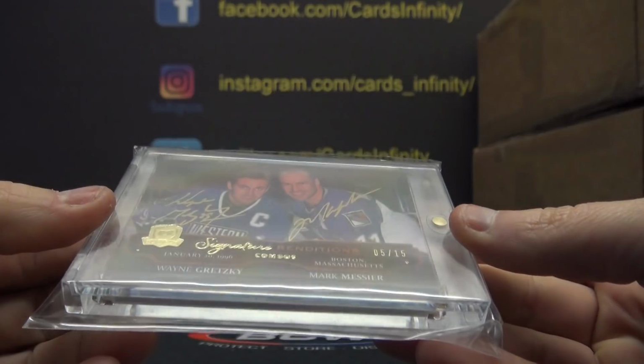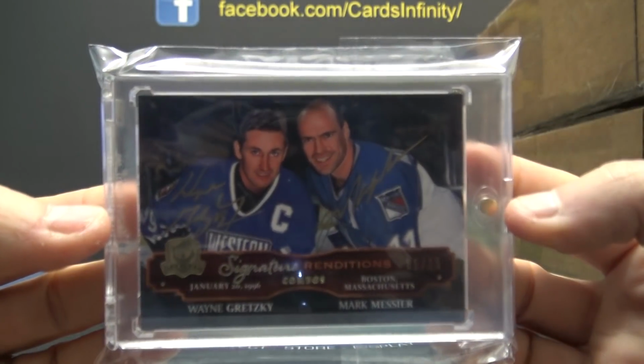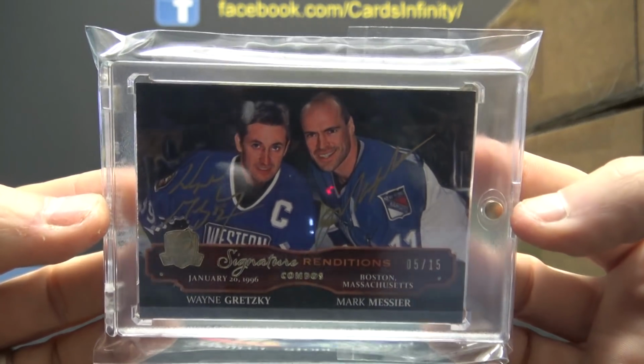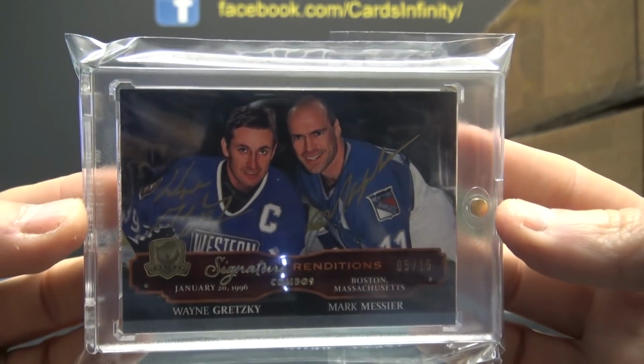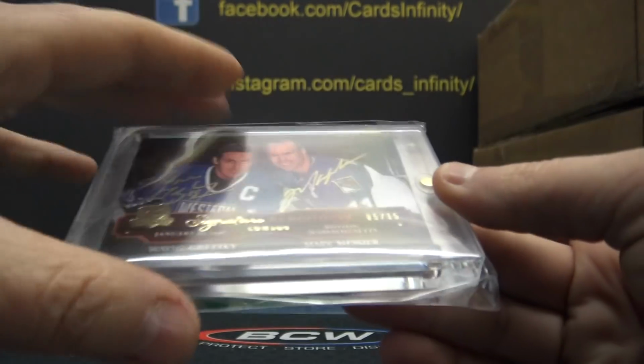Dual autograph, Wayne Gretzky and Mark Messier, 5 of 15. A lot of hockey in this one. This is the hockey box. Wayne Gretzky, Mark Messier, dual. That's pretty cool.